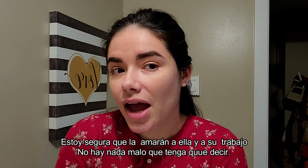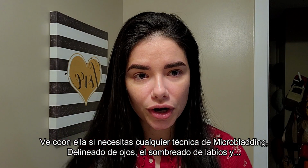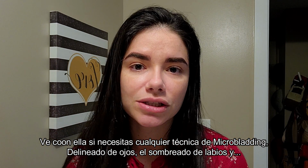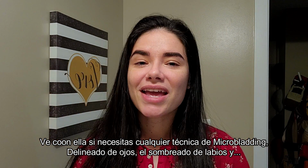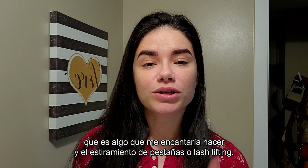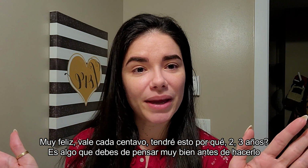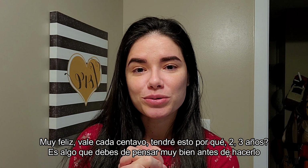And yeah, there's nothing I can say about these eyebrows. Go with her if you need any microblading technique. She also does the eyeliner. She does the lip blush, which I'm dying to do because it's so, so nice. And she also does the lash lifting. So worth every penny. I'm really, really happy that I chose her to do my eyebrows.